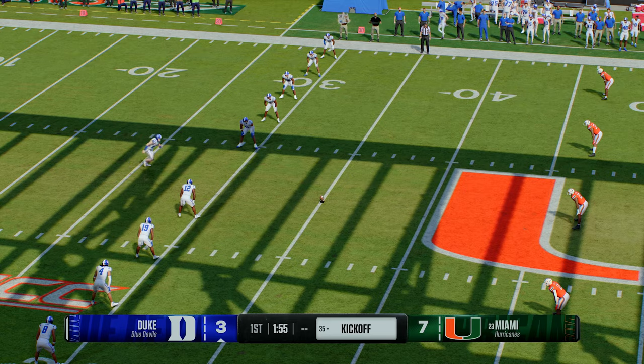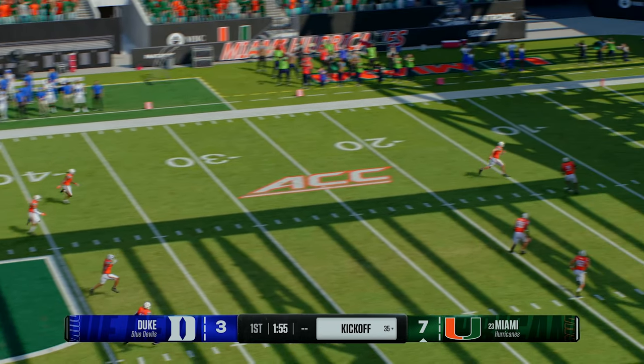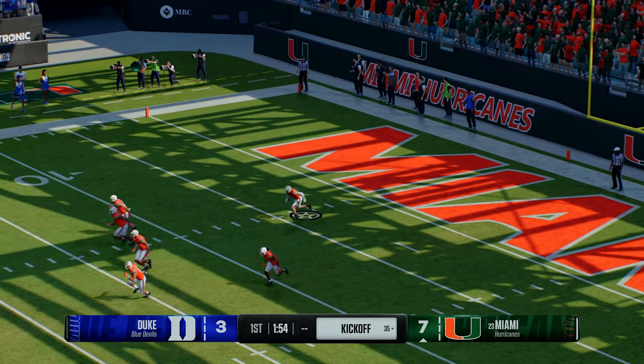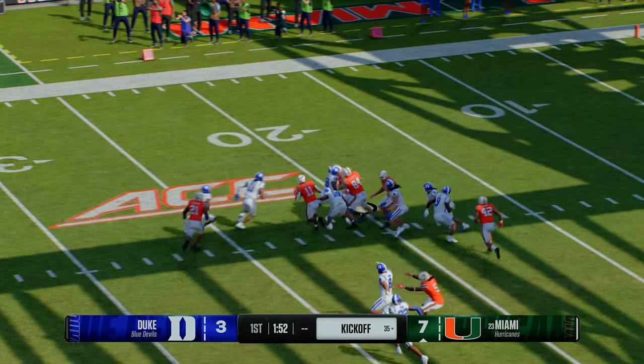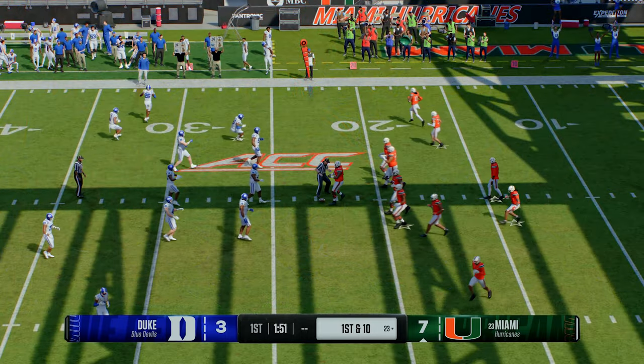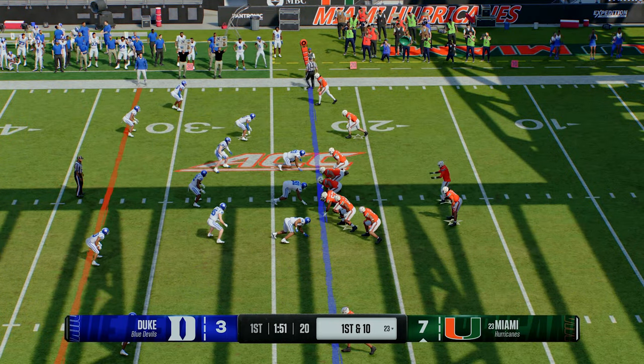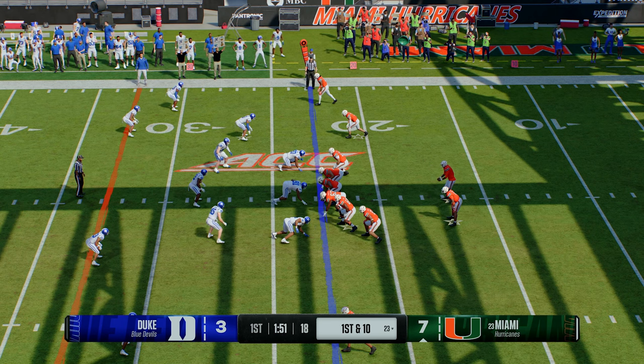After putting three on the board, the kickoff unit is ready to go. On the run from inside his own five, he was looking for more running room, but none to be found as he stopped at the 23. And here comes that Miami offense back onto the field.